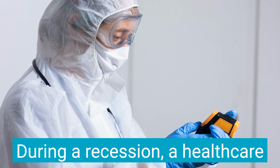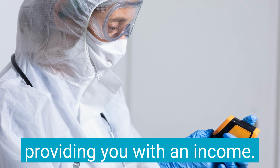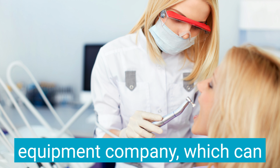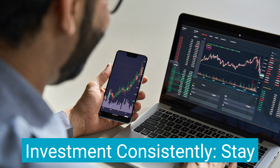Invest in healthcare. During a recession, a healthcare investment can be a safe way to grow your savings while also providing you with an income. For example, you can invest in a health insurance or a medical equipment company, which can increase its value over time. How to grow your investment consistently.